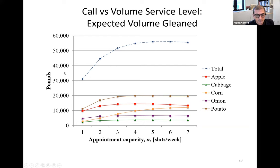So here is the one for the food bank in the Southern Tier. This is the pounds collected, and this is the appointment capacity with slots per week. This is again the scheduling possibilities. And we see that if we look at the total, it changes from product to product.